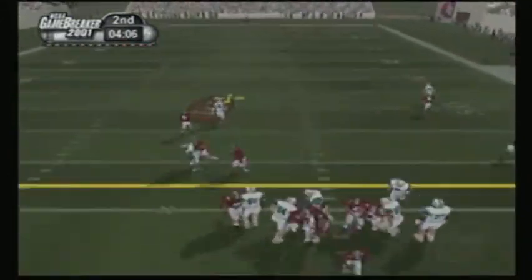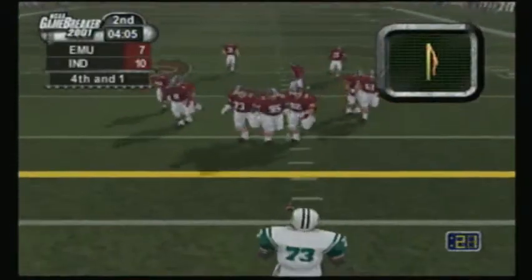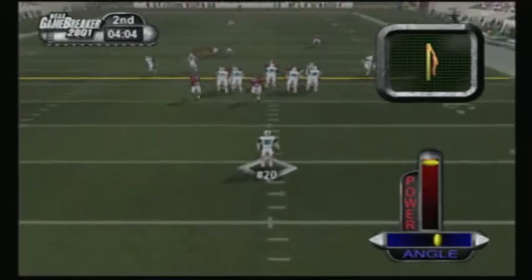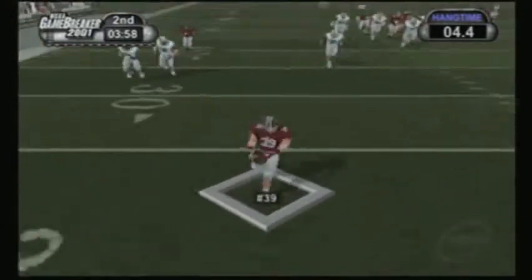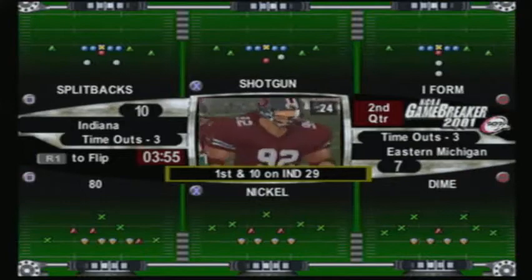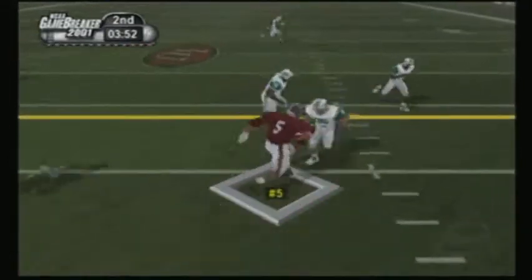There's pressure. Number 20, we'll try to kill it deep. Tackle at the 29-yard line. The pitch, the number 5. He turns the corner.